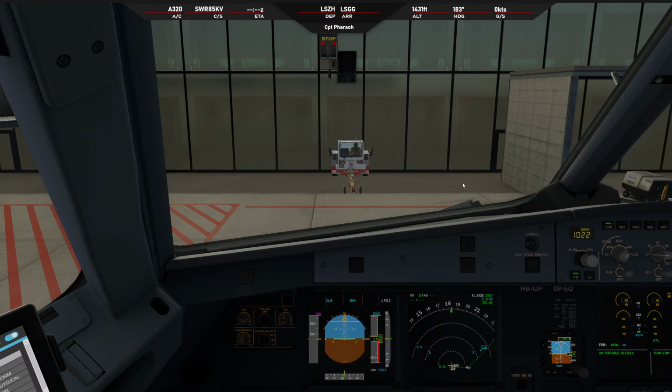Tower, LV70 uniform, established ILS 14. LV70 uniform, direct tower clear, wind variable 3 knots, runway 14, clear to land. Clear to land 14, LV70 uniform, and radio 4 out of 5, your way required. LV70 uniform, how do you read? Now it's much better, 5 out of 5, LV70 uniform.